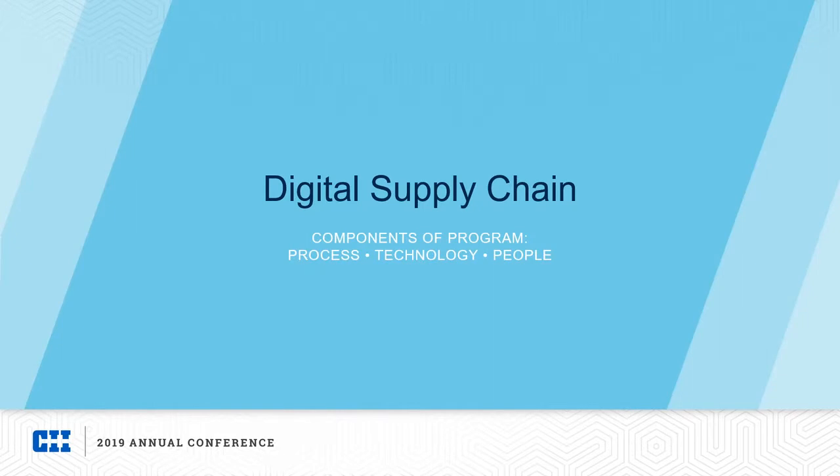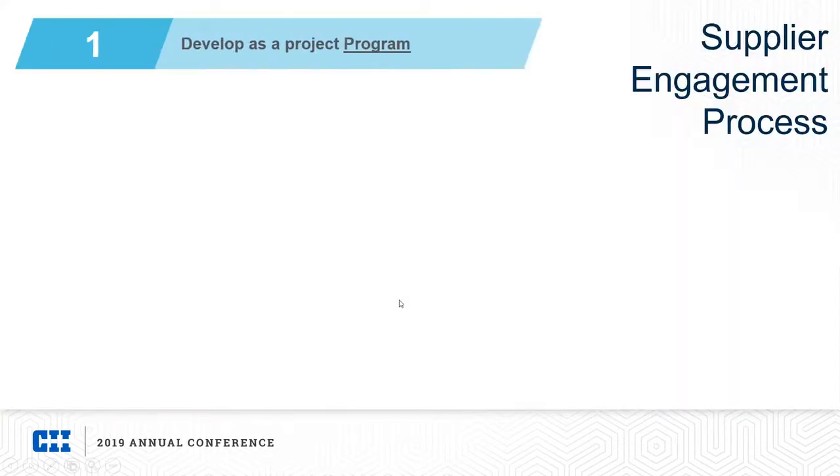So, we've talked a little bit about the digital supply chain, what it is. I want to talk about some of the components of the program. First, focusing on the process, then speaking about the technology that we're seeing being deployed in the industry, as well as the people, and focusing on that digital supply chain coordinator role and what that actually is. So, from a process side of things, there's really 6 steps.